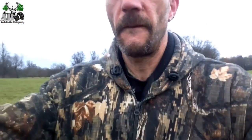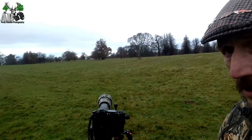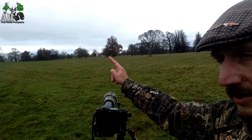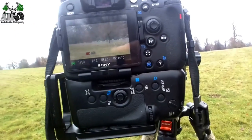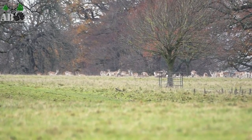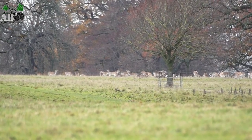Now, right over there on the horizon. So, what I'm going to do is work my way a bit closer, and there you can see them with the 500 lens. They're a long way away, so I'm going to work my way closer, see what I can get.